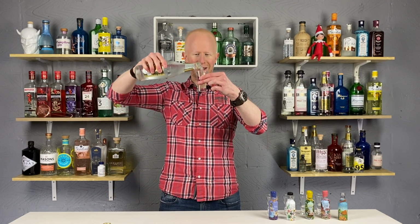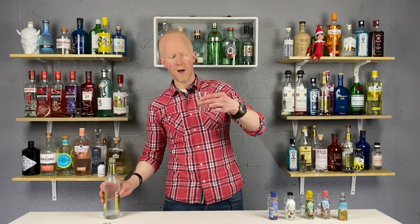So let's not mess around. I'm very, very excited to try this one. So, oh, might have drowned it slightly. I might have to top it up, but let's give it a go anyway. So, Copper in the Clouds Marmalade gin. Here we go. Cheers.